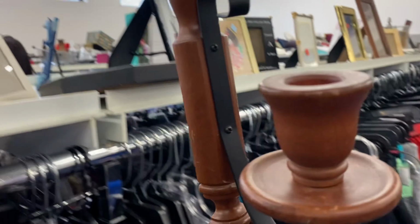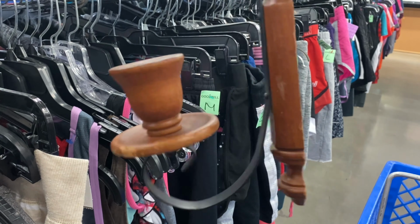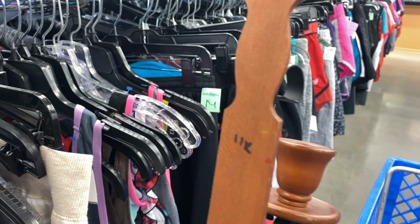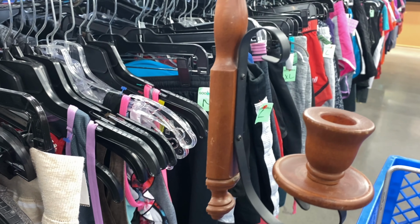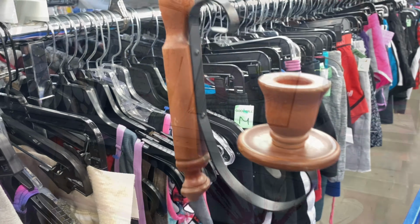I did find this single wooden wall sconce. It's like for a candle. It was $1.99 red, which was 25% off, but I did leave it behind because I would rather have a full set than just a single.